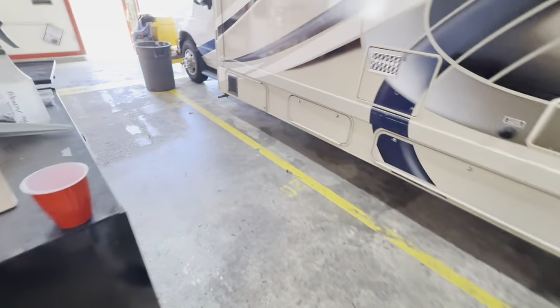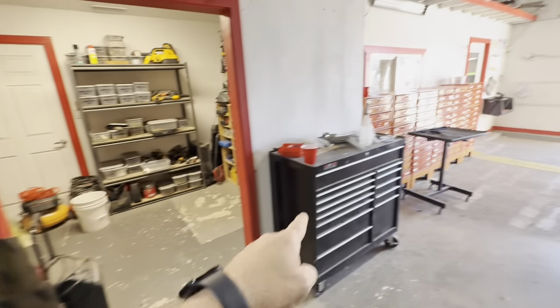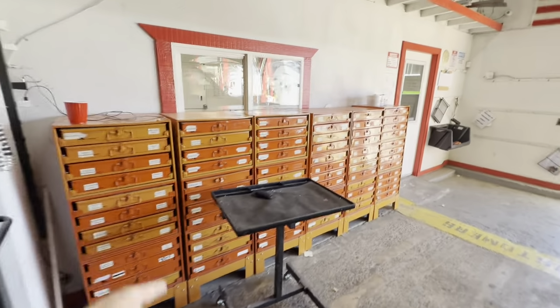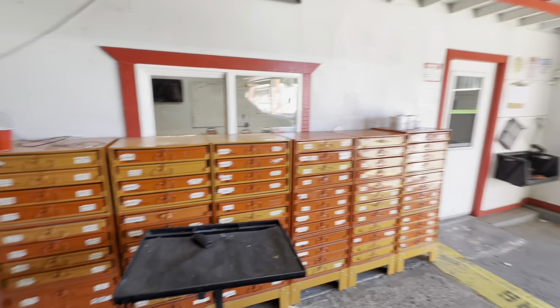Again, keep in mind that everybody here has a toolbox. We've got shop toolboxes floating around everywhere. A lot of nuts and bolts. So I have 1, 2, 3, 4, 5, 6 cabinets.